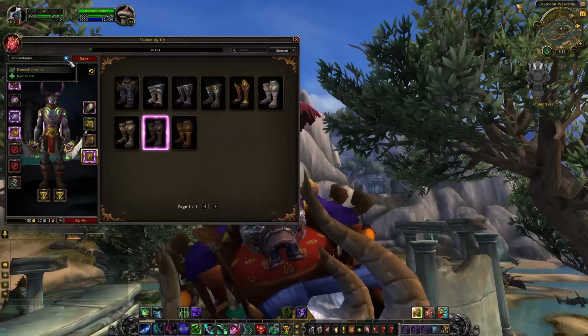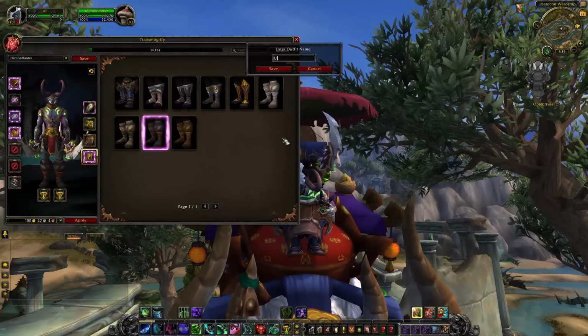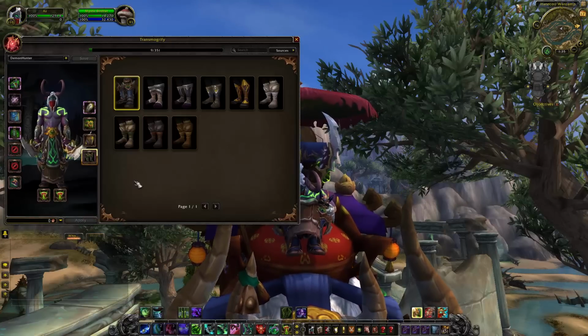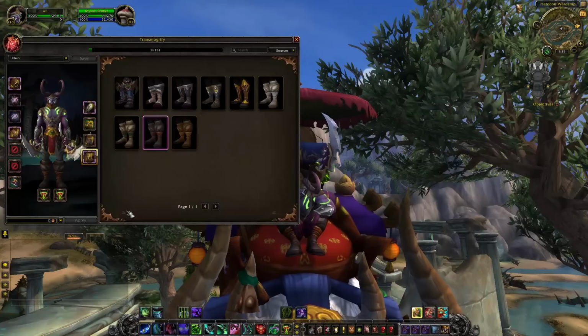And then I drag it to a new outfit and I call this one Urban. Let's call this one Urban and save that. There you go. Apply those changes. I now have my new urban look. So if I go to Demon Hunter and apply it, bang, I go straight into Demon Hunter. And if I go to Urban and apply it, boom, I go into my urban look.